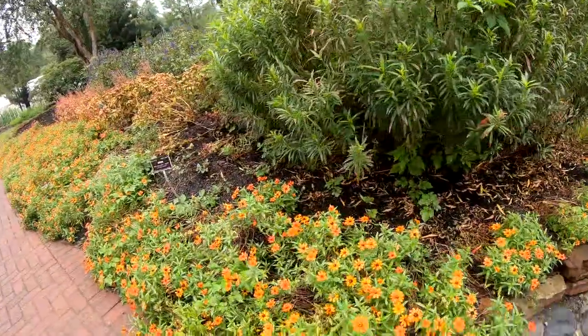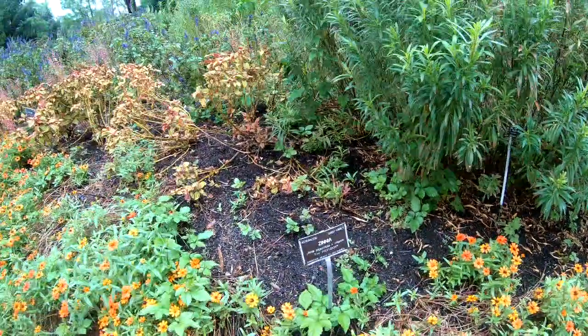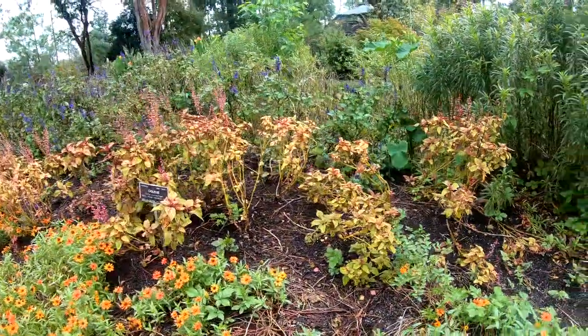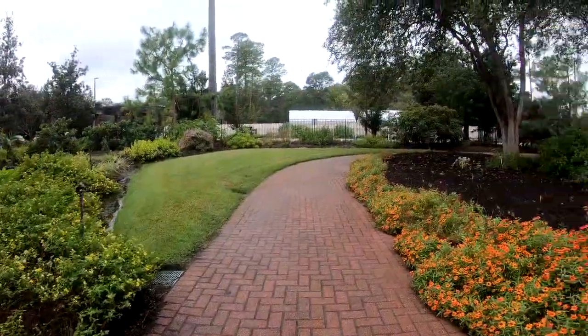Look at these zinnias. These are cute little short zinnias. Some coleus. It's a beautiful garden.